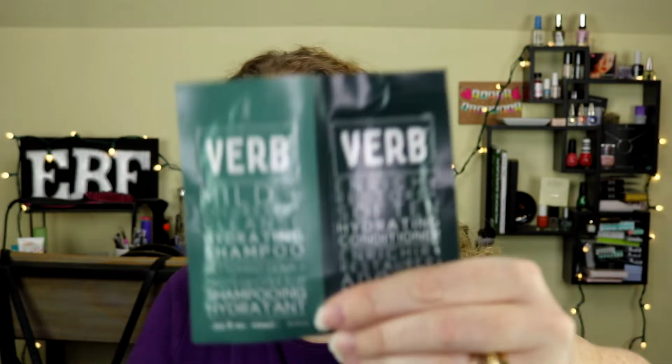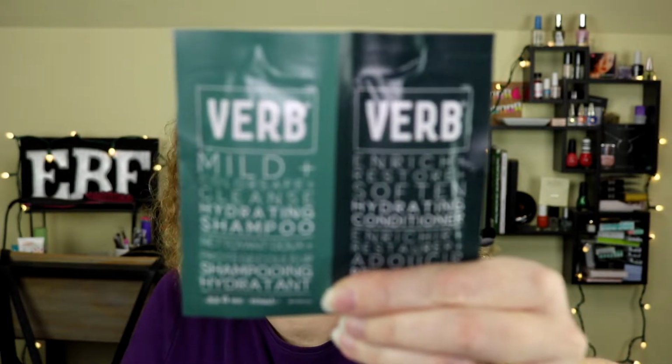Let's see what else is in here. I'm going to pull this out. This is like a foil pack here. So this is this month's bonus. I much prefer to get something like this than the perfume sample. Not that the perfume samples are bad, I just don't wear perfume. So this is from The Verb. Looks like it's a shampoo and conditioner. There we go.